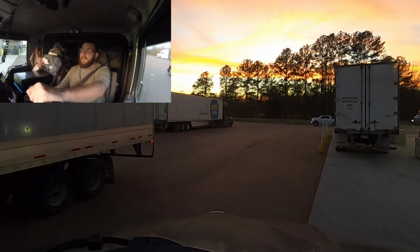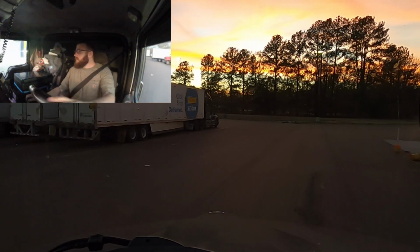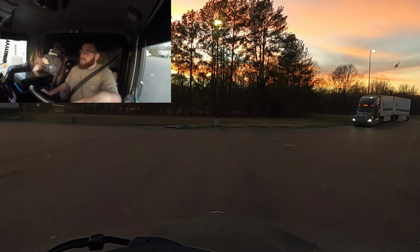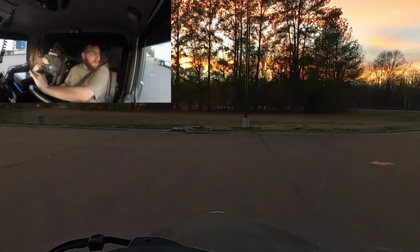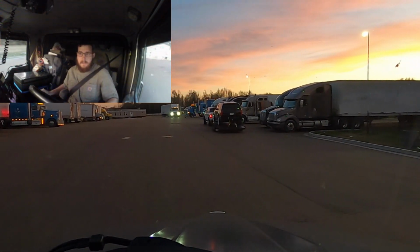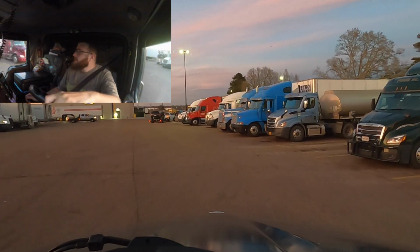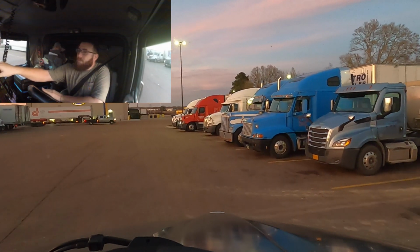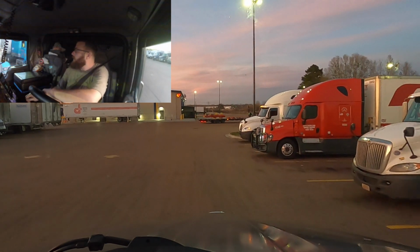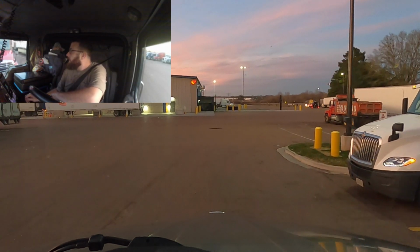Let's see what we can find. That looks like shop parking, maybe. I'm not sure what that is back there. I might be wrong about the bobtail parking thing, but we'll park on over on this other side then. I'll just take one of these right back here. The benefit of being a small truck is I can blindside back without any issues. So we'll take this one right here.